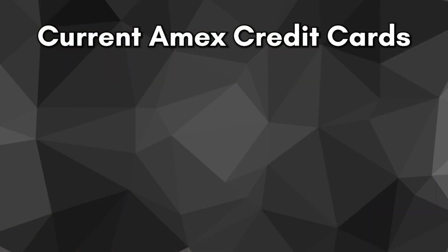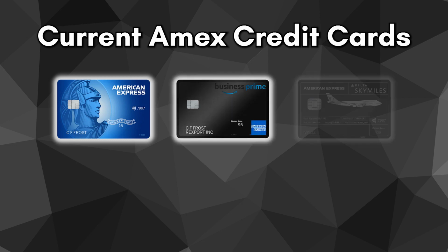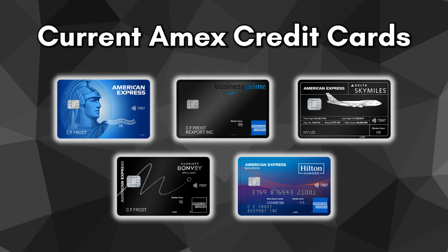and here are the cards that I currently have: the Blue Cash Everyday, the Amazon Business Prime, the Delta Reserve, the Bonvoy Brilliant, and the Hilton Honors Business cards. So going into this application, I knew that I had a high chance of denial because I had my max number of credit cards. So I needed to pick a card to cancel so I could make room for that new Bonvoy Business card.